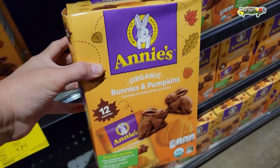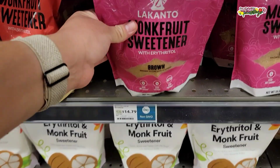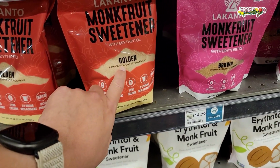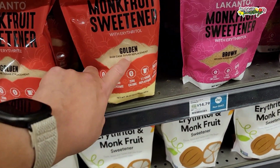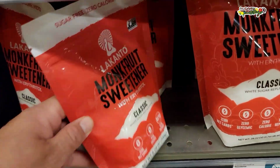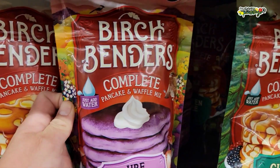Ooh, this one does kind of look good. Hey guys, this is the best sweetener. Even BabyFood loves this. This and then this. This is the golden raw cake. Oh, I don't know about this one, but we've used this one before. But here, this is what I get too. It's so good. Yay, I found it, guys. It's right here.